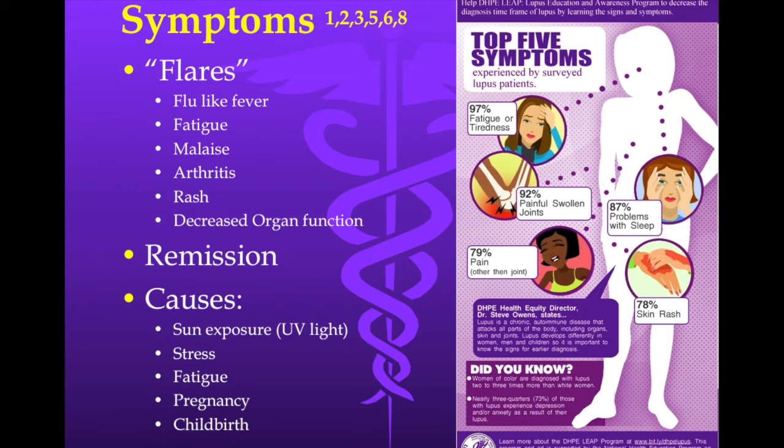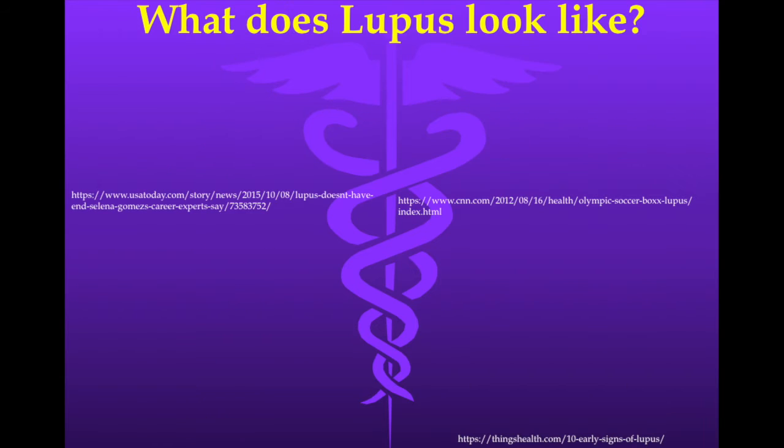Research has shown that exposure to UV light can exacerbate skin disease in patients. Because of this, individuals may need to give up outdoor activities to limit their sun exposure. If that is not an option for them, they can wear extra clothing, use an umbrella or a hat to protect them from sunlight, or they can use sunblock. So what does lupus look like?